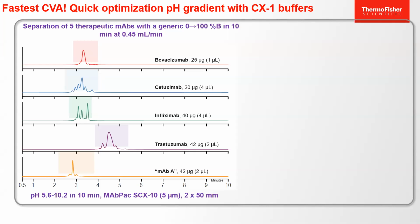And it was said it's not a high throughput method. That's because they were using salt gradients with long columns. With a pH gradient, you can use short columns. And this is in a case of a 10-minute scouting run.